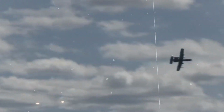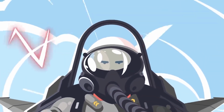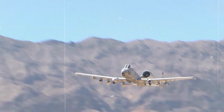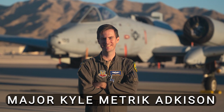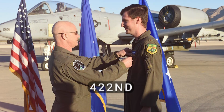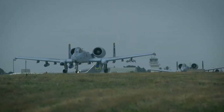To be certain of its ability, the pilots even varied attack parameters and directions to further assess the weapon's effectiveness against heavily armored targets. Through post-shot analysis and visual inspection, analysts determined that the tanks were rendered inoperable. Major Kyle Adkisson, commander of the 422nd Test and Evaluation Squadron, A-10C Division, highlighted the aircraft's firepower.